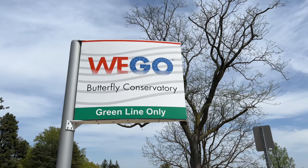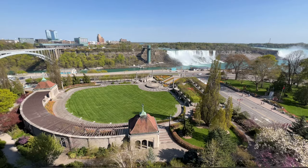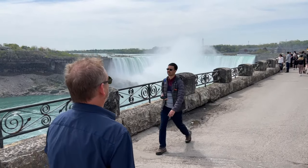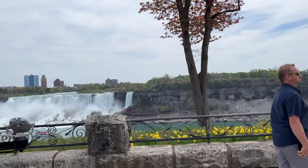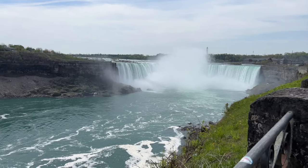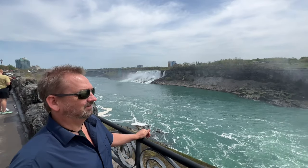So next from here, you want to get on the WeGo bus, but then you're going to want to take it all the way back to the Hornblower stop so that you can enjoy the Waterfront Walk. There's a lot of walking going on here in Niagara Falls. Yes, and if you don't want to walk, you can take it all the way back to Table Rock as well. But it is such a pleasant stroll from the Hornblower back to Table Rock.